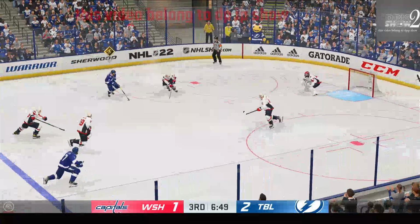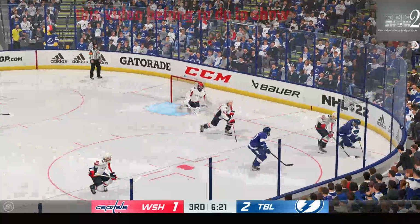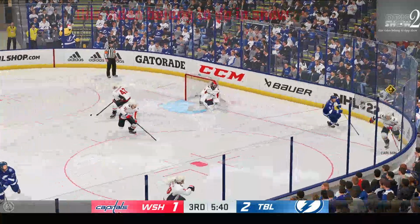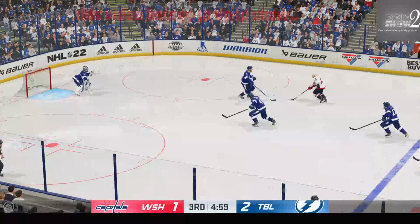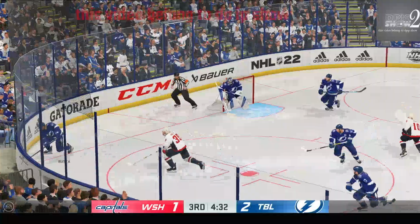With possession along the wall. Lets it go from the slot. Oh, how did he get a piece of that? The Lightning have taken possession along the wall. Oh, stick save and a beaut. Works it across to Sprong. The Capitals move to the offensive zone. Puts it on net. Oh, what a denial by Vasilevskiy.